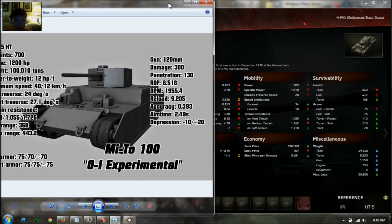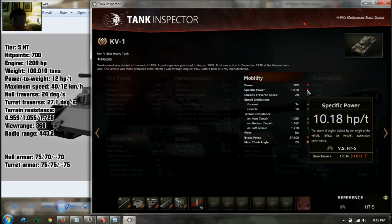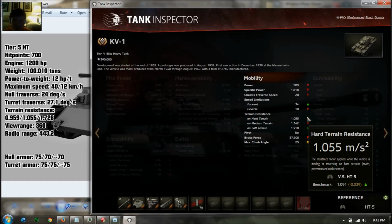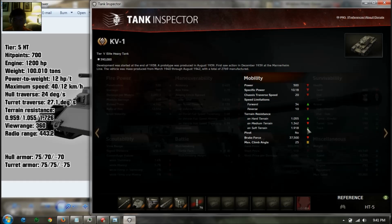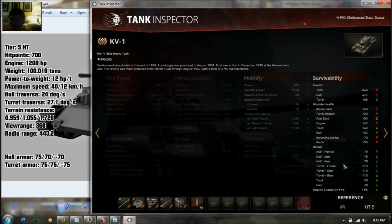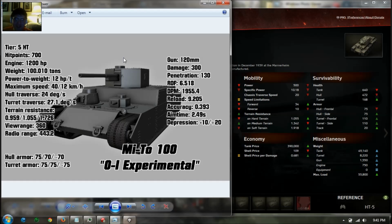And let's take a look at the mobility of this vehicle. So it has average horsepower per ton ratio. That's quite nice based on the weight of this thing. And top speed is very fast for a heavy tank, 40 kilometers per hour. Reverse is quite good. And terrain resistance is above average. Way above average too. I'm surprised this thing has above average terrain resistance with average mobility, and yet it weighs 100 tons. The KV1 weighs only 50 tons. You could face tier 3s with this thing, and you just ram kill everybody.